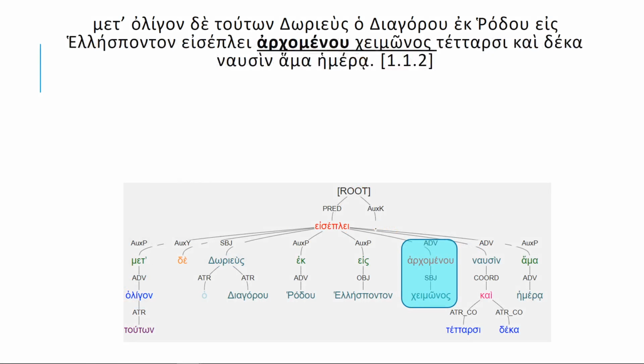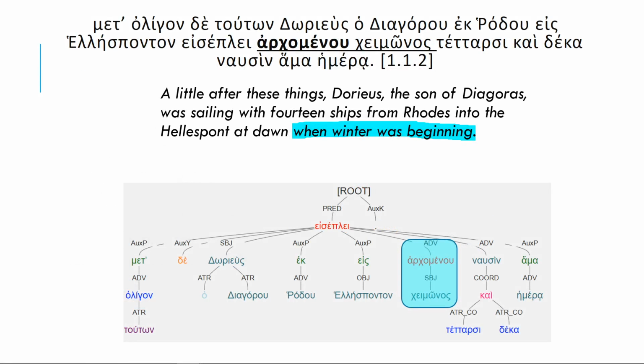In another sentence, after these things, by a little, Darius, son of Diagoras, sailed out to the Hellespont from Rhodes. That's all the main sentence. Together with 14 ships. Then we have another genitive absolute here. Chaimonos archomenu, when winter was beginning. This is your genitive absolute. We see this very often temporally. Winter having begun, right? So when winter began, you'd probably translate this temporally.